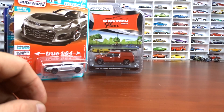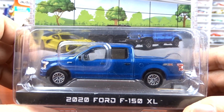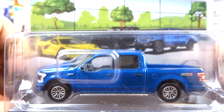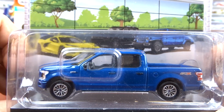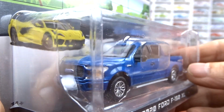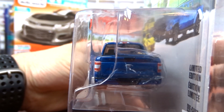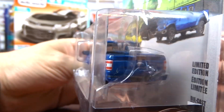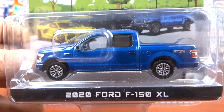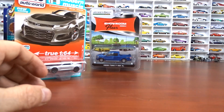And then for the last Greenlight is the 2020 Ford F-150 XL. Done in blue with gray interior. Awesome. Like the truck. Like the color. Very nice. There's the front of her. Gotta find the rest of the series. I will eventually, I'm sure, because I'd like to complete all of them. That's pretty cool. I like that. It's awesome. And now we'll go on to the Hot Wheels, which is pretty cool.